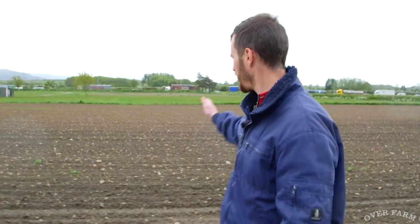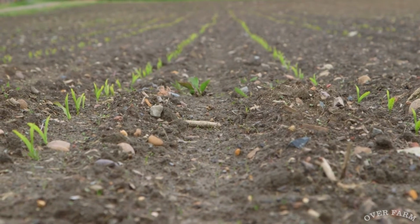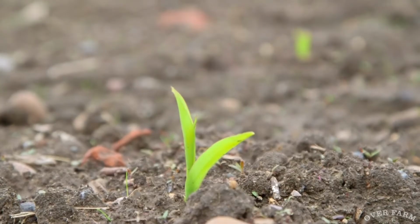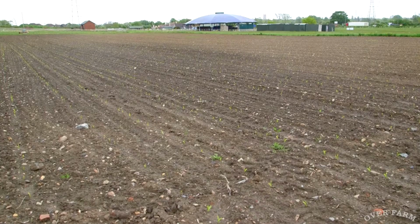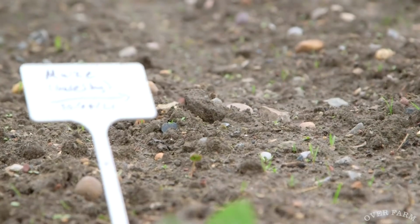But we have managed to get our maize in behind us. We're building this for our summer events. It's just peeking out of the ground just now. It's growing really well. It loved the rain. It'd like a bit of sunshine now to really drive it forward, but it'll cope just fine, I'm sure.